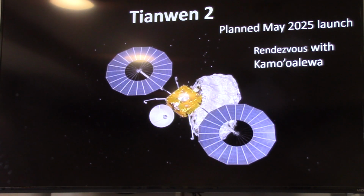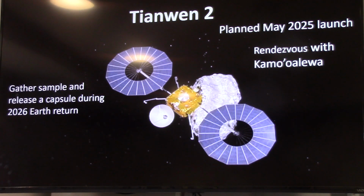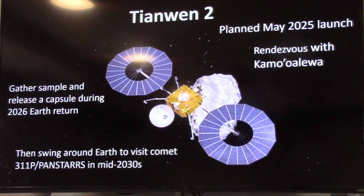This is the Germain mission here. It's Chinese, May 2025. This is pretty ambitious. It's going to rendezvous with Kamo-Oalewa. I dare say no one's going to correct me on that pronunciation. They think it used to be a piece of the moon. It's going to go out there and gather a sample, which makes it a robot. It's going to bring it back, spit it out to Earth reentry, and then swing around and head on out to a comet. It's a pretty ambitious mission. The reason I bring that up is it's going to do the stamp like OSIRIS-REx did. It's also going to take grappling hooks and hook them into the asteroid, which no one's ever tried before, to gather another sample.